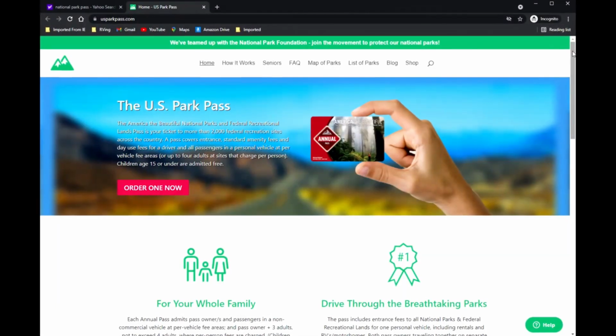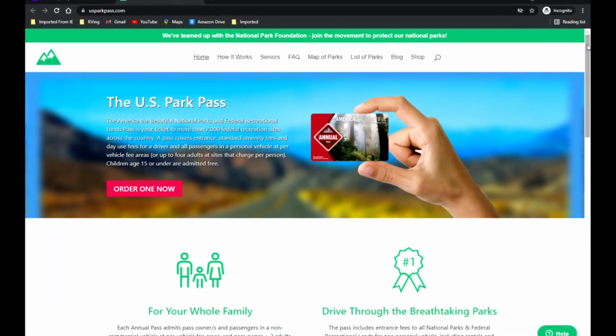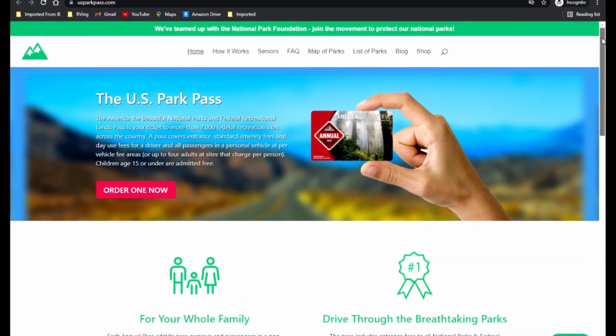They do have what's called a National Park Pass. I think some people also call it America the Beautiful Pass. This is basically a yearly subscription. It costs, I believe, $80 for the year. It gets you into all the national parks, all the national monuments, and even all the national battlefields. Great way to see the national parks. A lot cheaper than paying each park separately. Now, here's the kicker.